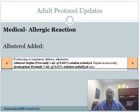For allergic reactions, this is both the AEMT, EMT, or paramedic and intermediate. We have just added Atrovent to this protocol. So in addition to albuterol, you can also administer Atrovent to adult protocol allergic reaction as necessary.